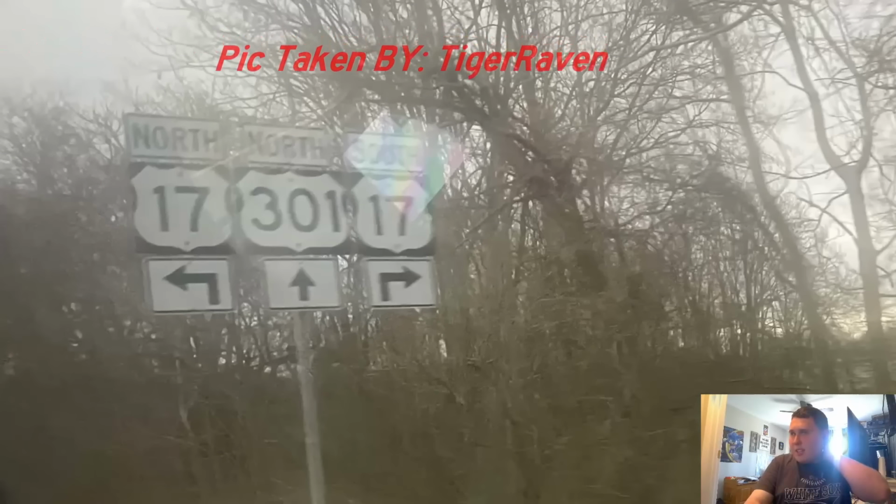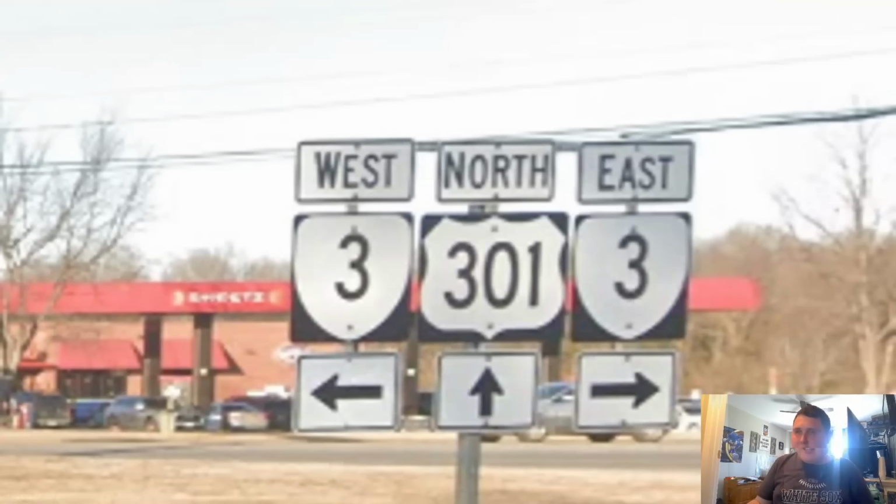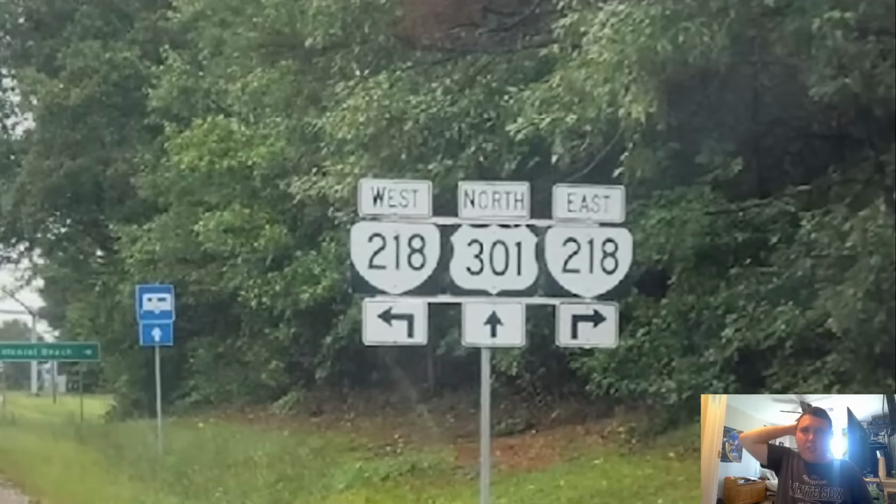Anyways, here we are meeting with US Highway 17 in Northern Virginia, and this picture was actually taken by Tiger Raven, so thank you for letting me use this picture here. And he also took a picture of this mileage sign after meeting US 17, with Baltimore still as our primary from 90 miles away. And here we're meeting with Virginia Highway 3, which will take you over into Fredericksburg going westbound, while we're going to be continuing north into Maryland.